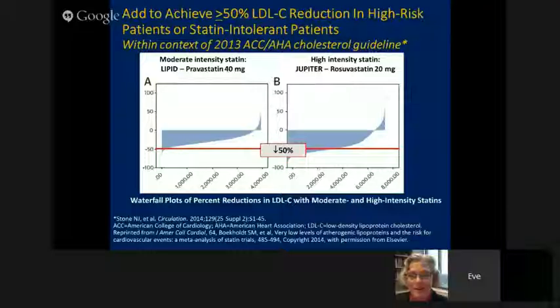So how might this fit in? Well, one thing we said in the guidelines is that on average, people in the high-intensity statin trials got about a 50% reduction in LDL. So that meant half the patients got less and half got more. And so let me just show you this picture from these waterfall plots. I've just drawn a nice line here on the 50%, and you can see from JUPITER, rosuvastatin 20, half got more reduction and half got less than 50%. So clearly those who had less would be candidates for the addition of ezetimibe therapy to get a 50% reduction.